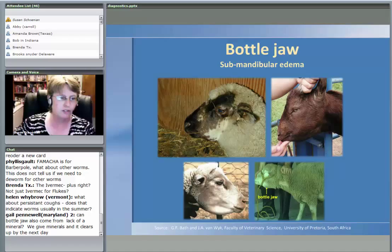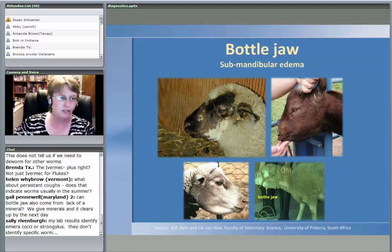Persistent coughs, that's a tough one because that is an extremely generic symptom, just like diarrhea. If you've got one animal with a persistent cough, it's certainly not going to hurt to deworm that one. Is it lungworms? Probably not, but you're not going to hurt by deworming that one animal. Lungworms are very difficult to diagnose except by necropsy. I've had animals that have coughed for weeks and weeks and then they just stop. So I just stop listening.